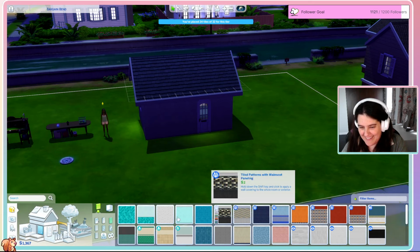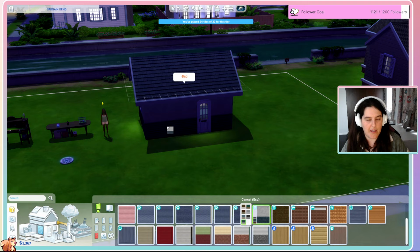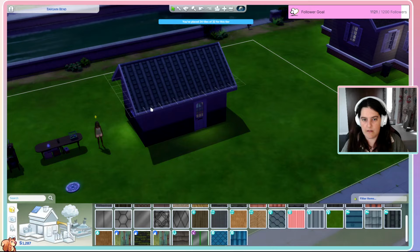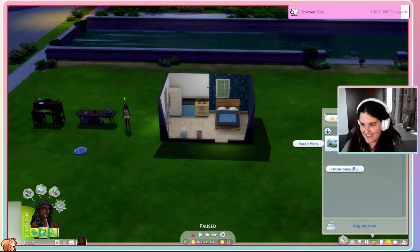Okay, let's get some siding. I'm going for this blue theme, I guess. That's not very nice, but it will do. You can't see it because we ain't got any lights anyway. Okay, well, can't say she don't have a house because she's got a house. Let's breed these frogs.